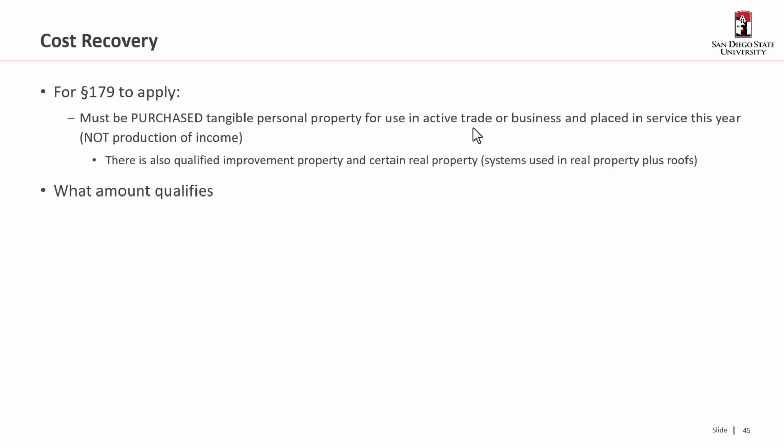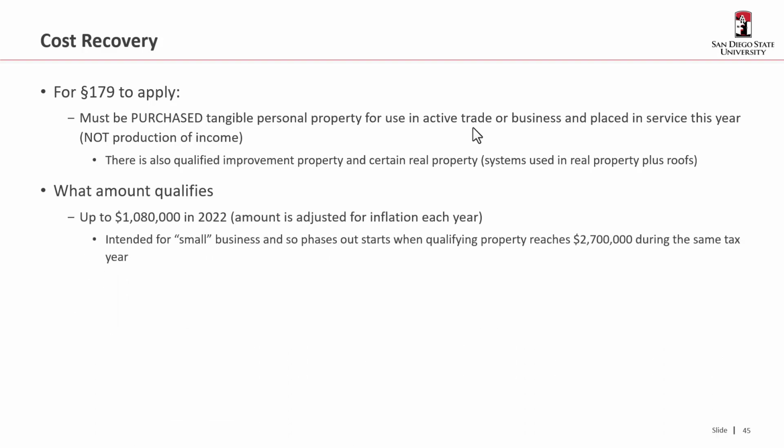All right, so what qualifies? Well, it must be purchased tangible property, so it can't be something you've constructed yourself. It must be used in a trade or business. Note that is not for the production of income. And it must be placed in service during the current year. So there is qualified improvement property and certain other real property that actually qualify for 179. Otherwise, we usually think of it applying to only personal property, but that's simply not legit anymore.